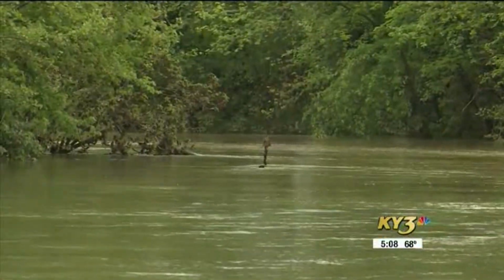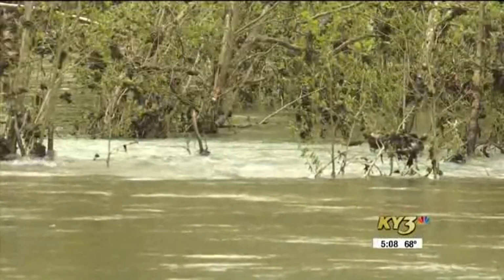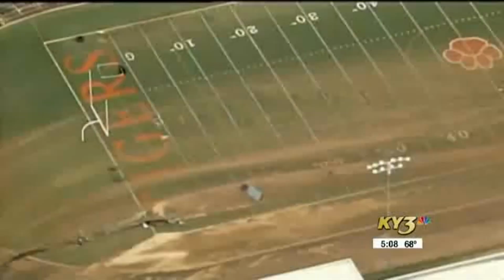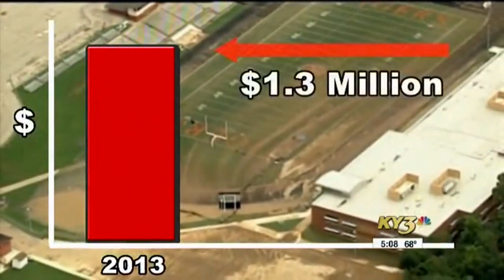It's not uncommon for the Rubidoux to flood several times a year. The city is used to it. Not a surprise to you anymore? No. But despite the torrential rain from the severe storms Tuesday night, flooding wasn't as damaging as it had been in 2013, 2015, or 2017. The 2013 floods cost the city of Waynesville $1.3 million in damages.